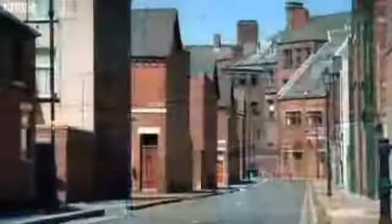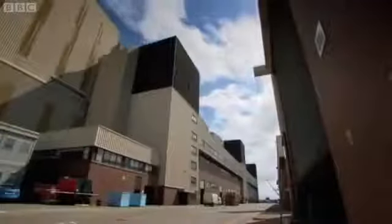With the command deck fully operational, the last major engineering feat to overcome is also the most difficult. The submarine's nuclear reactor will need to be switched on. Safety is the first priority, and the people of Barrow need to be prepared for the unlikely event of a nuclear accident.